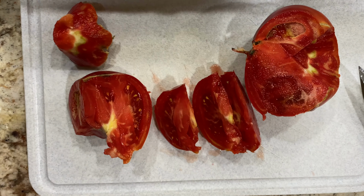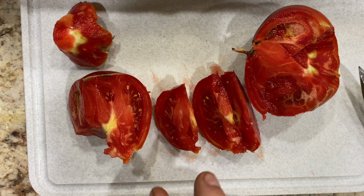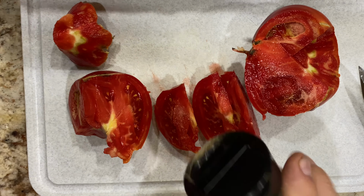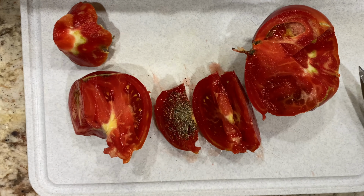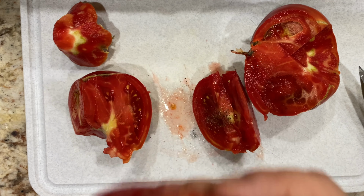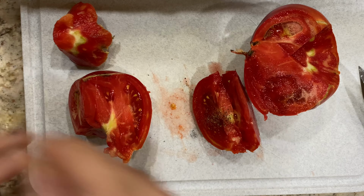Now, I typically like to add just a little salt and pepper. You don't really need to, but I like to. Let me do that. We'll add just a little pinch of sea salt and a little bit of pepper. Maybe a little too much pepper, but I'm a pepper fanatic. So let's give this guy a taste test. Man, that's delicious.